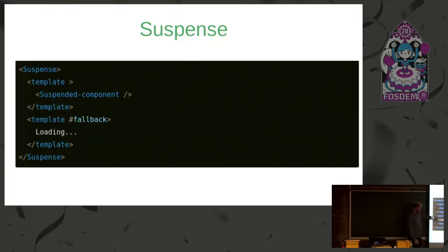So all I'm saying here is, for this template, as soon as it's ready, then display this component here. So it's just like when you're doing the fetch, when the fetch is finished, it will display that. It's a handy thing to do your loading. Again, React has brought that into their core as well.